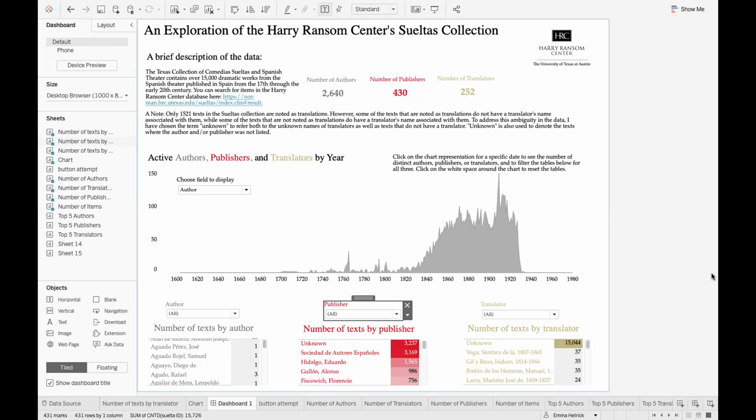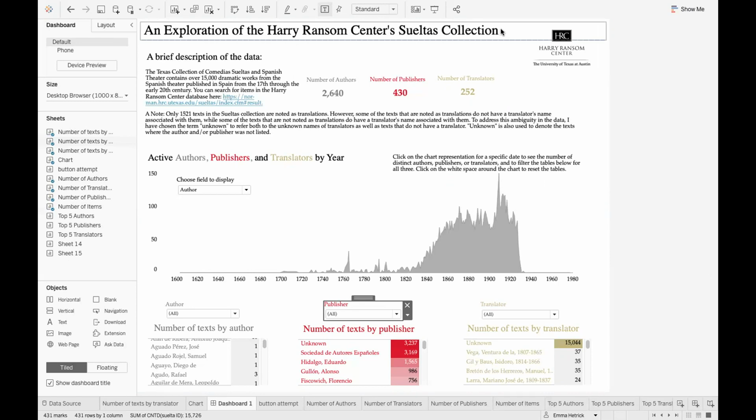At the very top of the dashboard is the title, an exploration of the Harry Ransom Center's Sueltas collection, and the official logo of the HRC, which the user can click on to view the HRC website. The first row of data offers a brief explanation of the data set taken directly from the HRC's online Sueltas collection. The number of authors, publishers, translators, and items in the collection are shown.